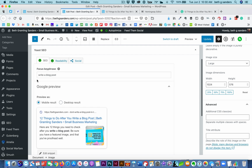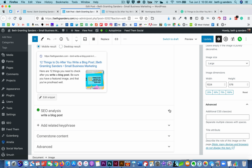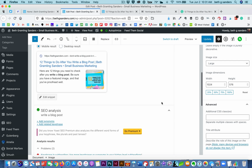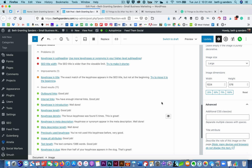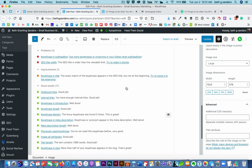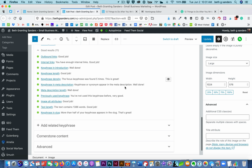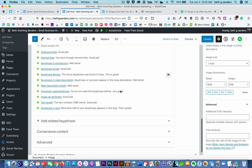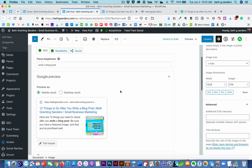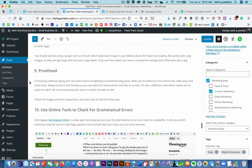So I've set my key phrase. I've written the meta description and used the keyword there. And it's going to tell me I've got the green light on this one, which is good, but there are a couple things that I could do to make this more open to search engines. But basically it's told me that I've done a good job. I've got outbound and internal links. I've got the key phrase in the introduction. I've got all of these things that you can go through and read and incorporate to help you just get found online.